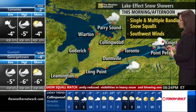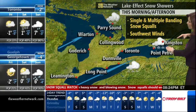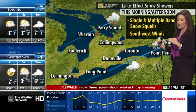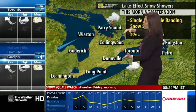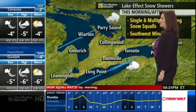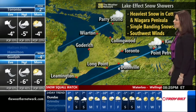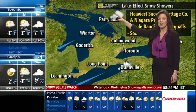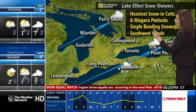But what about the winds? The winds play a very important role. Today we saw the winds out of the southwest, and that's why that band set up right along the 401. And in fact, the band was actually parallel to the highway. Not a good situation. The winds are going to be shifting, and we're going to see a bit more of a northwest component, and that's why we're going to see places like Tobermory, Owen Sound, Wiarton getting really hit hard later tonight.